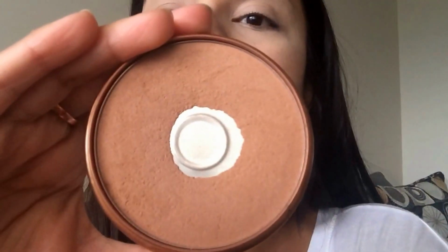And then I'm going to use this bronzer, Natural Bronzer by Rimmel. I use this a lot, can you tell? This is a very nice color. It's called Sunlight. From Benefit. This is just the wax.